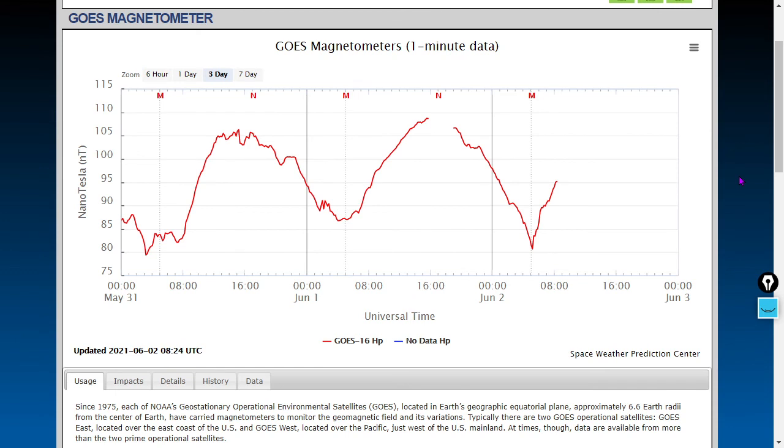And here's the GOES magnetometer over the past 3 days. We did see a heliospheric current sheet polarity boundary crossing.